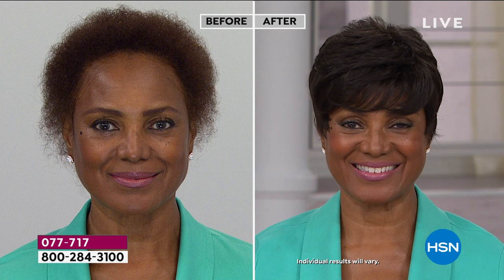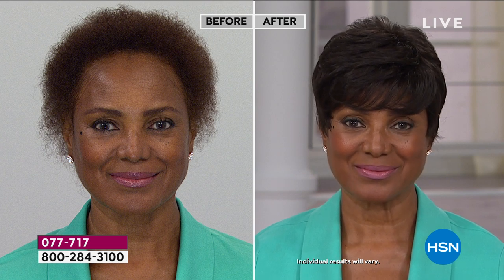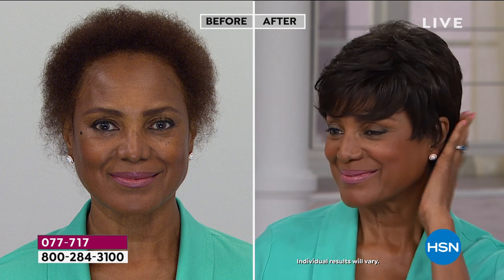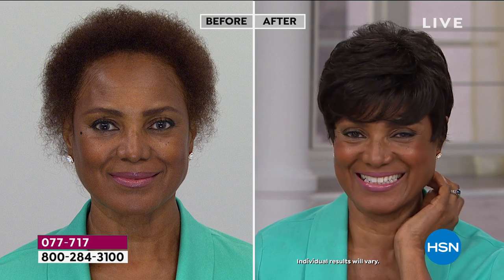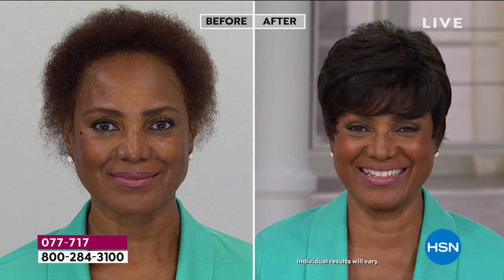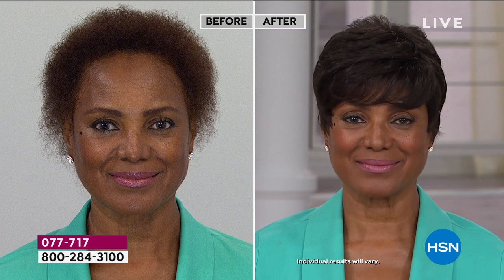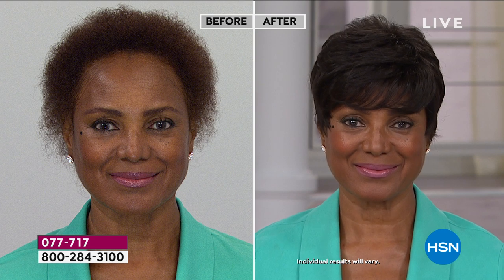Well, here is your before and after. Ingeborg is a model here at HSN, and you've seen her on air many times. Apparently, she has multiple hairstyles constantly with her secret weapon, a Gabor wig. If you've worked in television like all of us have, we know that all of us ladies have a secret weapon to have our hair look perfect all the time. This is an amazing Today's Special.